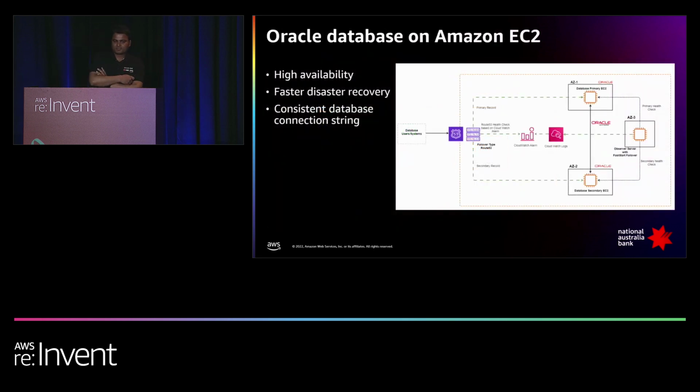So let's try to understand how we were able to achieve high availability and disaster recovery for Oracle database running on Amazon EC2 machines. Here we have the primary database running on an EC2 machine in AZ1, and we have the secondary database, which is again running on an EC2 machine in AZ2. We have Oracle Data Guard set up in between, which is syncing both primary and secondary databases in real time. We have an Observer server EC2 machine, which is running in a third AZ, AZ3.